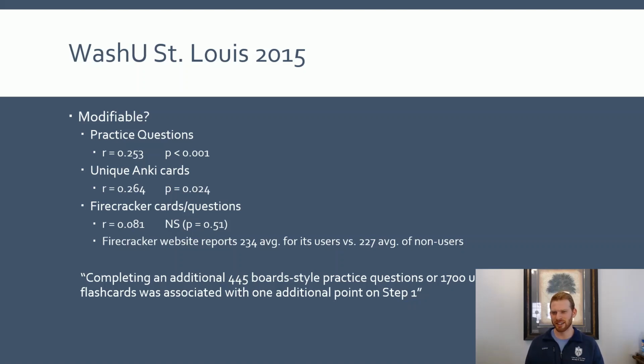So I think that's interesting that this is what the study found, and it wasn't necessarily explained by the authors, and it's something that would be difficult to explain. Not to hate on Firecracker, according to their website, they have a 234 average for people who use Firecracker versus a 227 average of people who didn't use it. Now, I don't know the strength and the quality of their data, but I guess it is worth mentioning, although it wasn't found to be true in this particular study done at WashU.